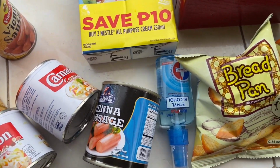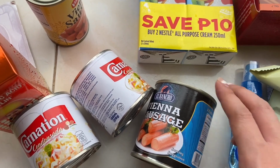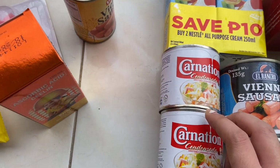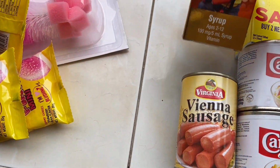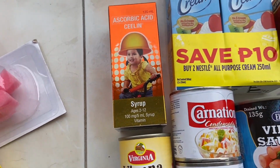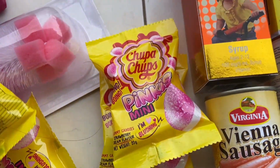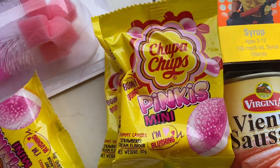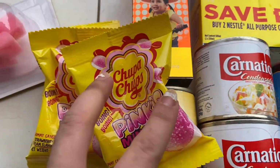And then, ano pa ba? Alcohol spray. Mini-sized alcohol spray. And then, trying out this El Rancho Vienna sausage. Then, carnation condensed milk. Another Vienna sausage. Then, saline vitamin syrup for my little girl. And then, Chupa Chups. This is one of her favorite gummies. As well as me, gusto ko din yung gummies na Chupa Chups.